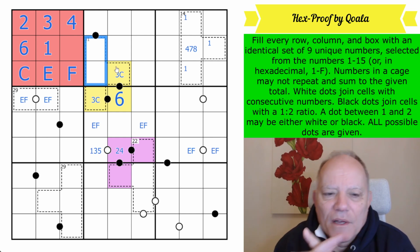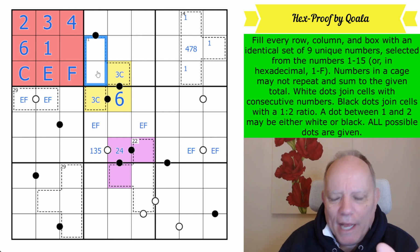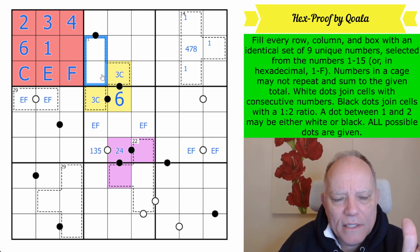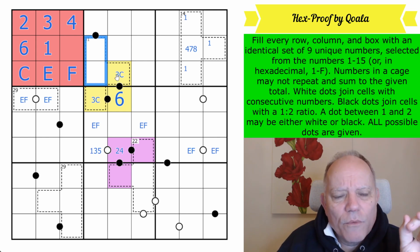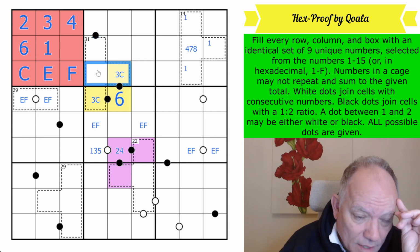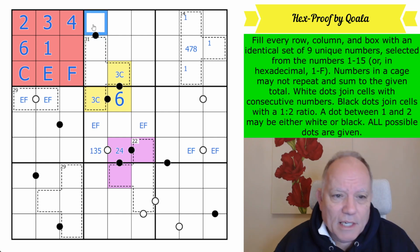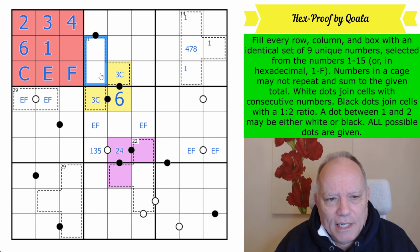We could use 15 and 1. We're adding up to 16. We can't use 2 8s. Let's just think about the possibilities. Could we use 10 and 6? Oh my gosh, we could. Well, no, we couldn't quite, because that couldn't be the 6 because there'd be dots. And if that was the 6, this would be 3 or 12, but it sees both of those. So we couldn't quite use 10 and 6.